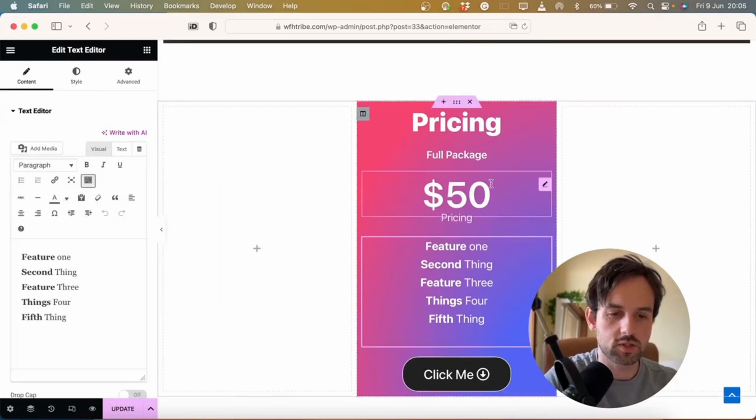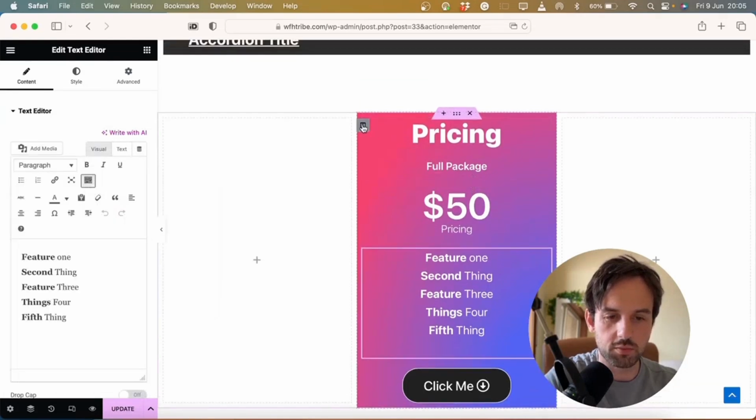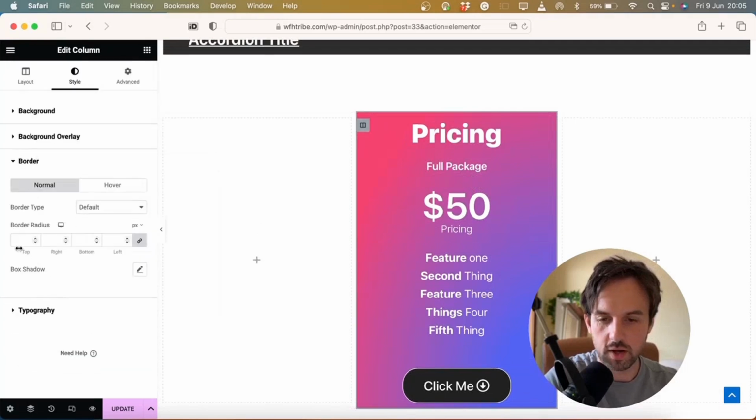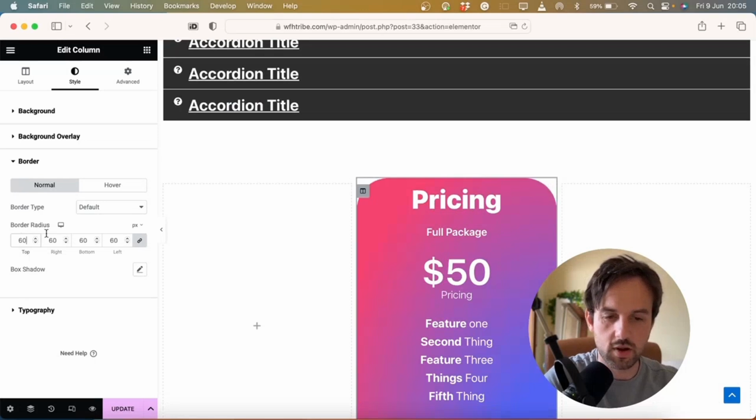So the next thing we're going to do is add our border. So we want to click on edit column up here. We want to scroll down and click on border. And in here, we want to enter our border radius. So I'm going to select something like 60 for now.